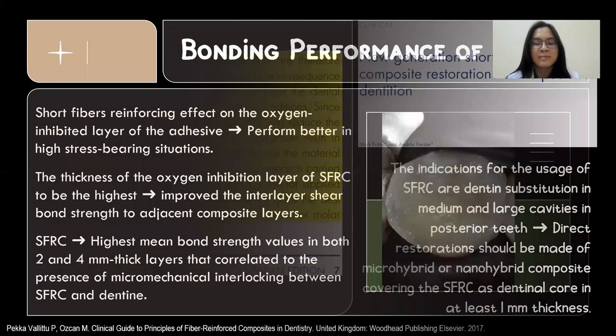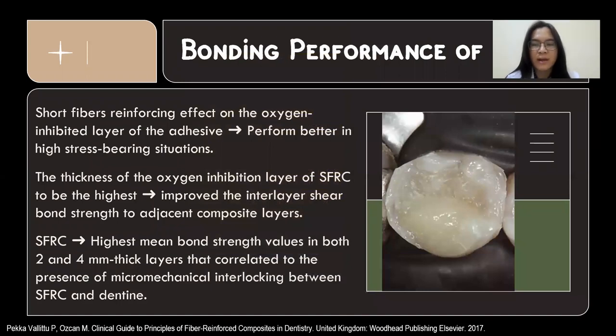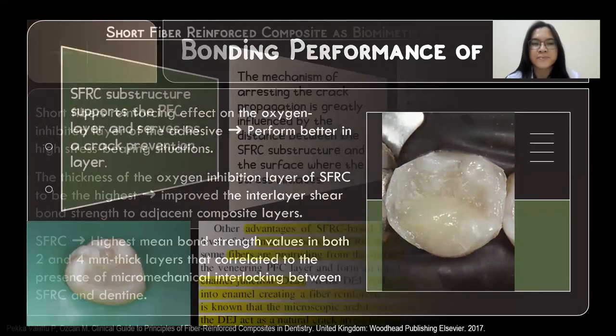Bonding performance of SFRC. Short fibers reinforcing effects on the oxygen inhibited layer of the adhesive result in better performance in high stress bearing situations. The thickness of the oxygen inhibition layer of SFRC is the highest, resulting in improved interlayer shear bond strength to adjacent composite layers. SFRC has the highest mean bond strength values in both 2 and 4 mm thick layers, which correlated to the presence of micromechanical interlocking between SFRC and dentine.